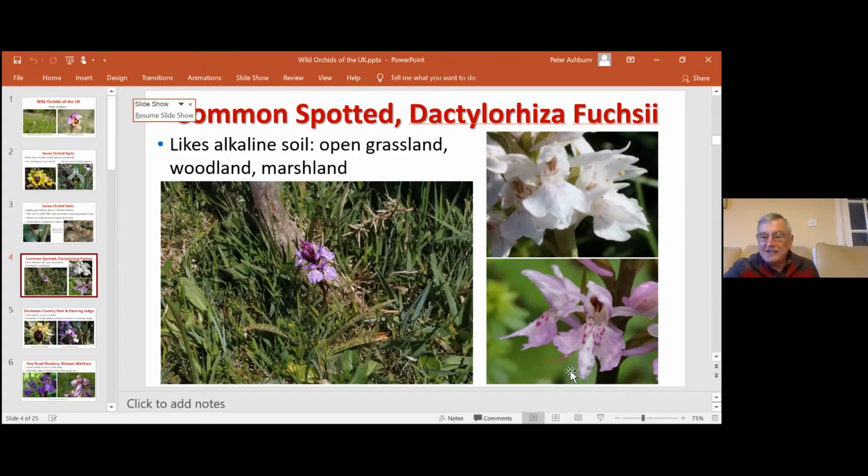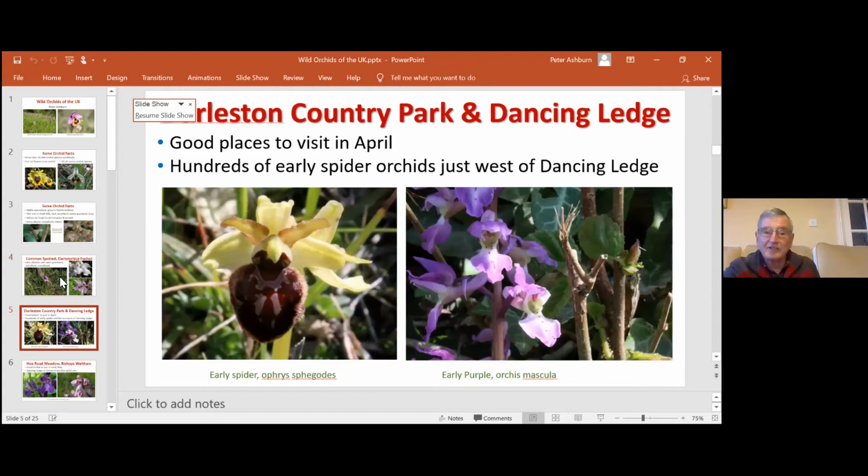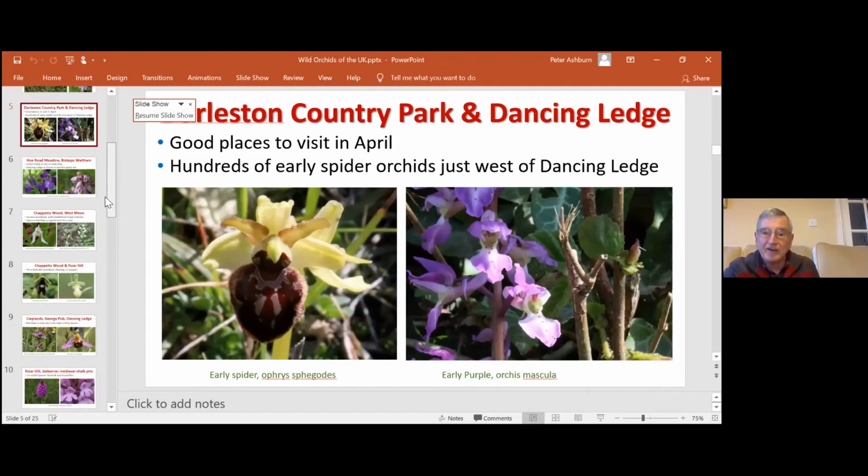One key thing to look for is the 3 lobes on the lip. You have basically 3 lobes, and the central lobe is often very long, longer than the other two, and it looks a bit like a tooth. So if the plant you're looking at basically has spots on the leaves and a long tooth, it's 99% certain it's a common spotted orchid. Also, the markings on the lip, which you can see, tend to be solid lines and swirls. So that's another feature of common spotted orchids. We'll see other orchids are quite similar to this. So it's often quite tricky to identify.